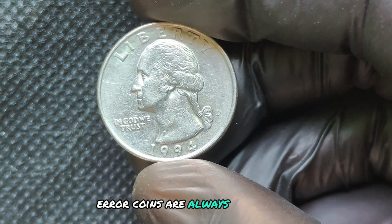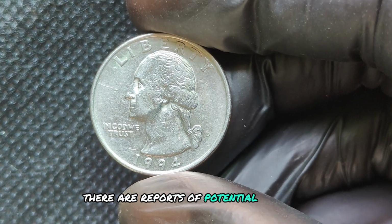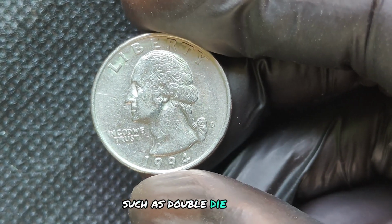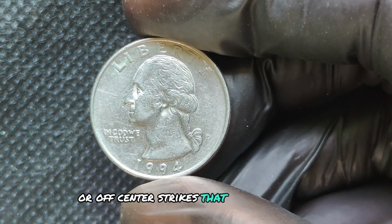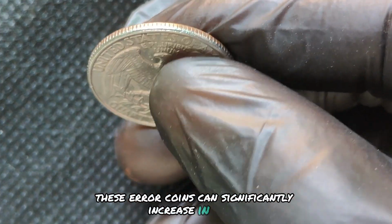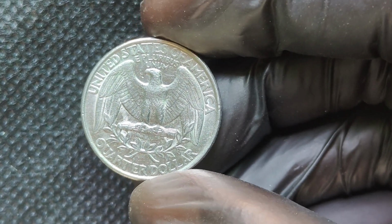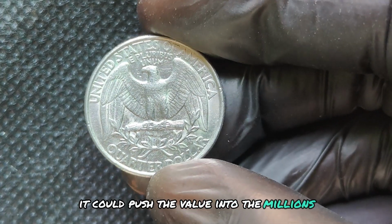Error coins are always a hot topic in the coin collecting world. There are reports of potential minting errors, such as double die strikes or off-center strikes, that make the coin unique. These error coins can significantly increase in value. If a particularly rare error were to be discovered, it could push the value into the millions.